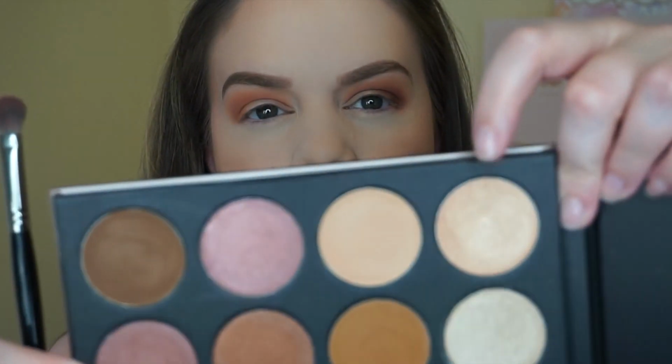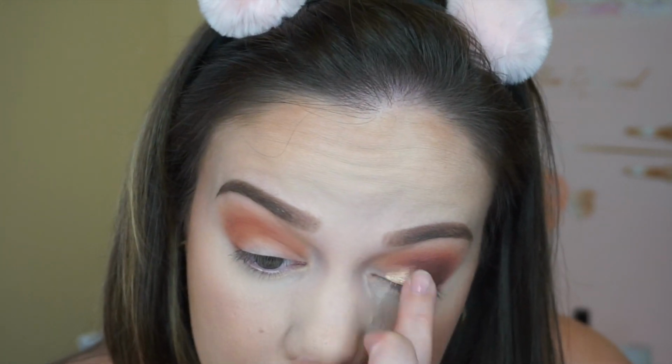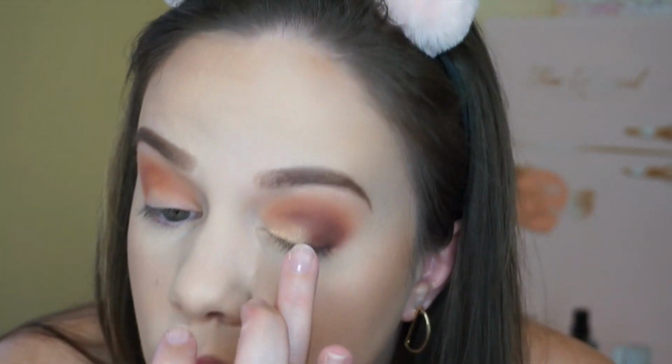I'm going to take this first shade Crystal and I'm just going to use my finger and place that on my lid. There's really no need to cut the crease there to give that definition. I could have cut it to be a little bit crisper, but honestly this is so pigmented, you can get pretty much that same look. And we're going to repeat on this side. So this is pretty simple, but I really like it. So far this palette is killing it.